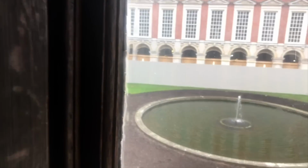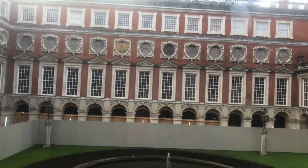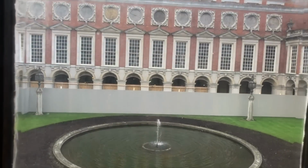Through this window here, we have a brief view of Hampton Court, around which this half of the palace was built. It's currently partially under construction, hence the wooden board around the center. The view opposite us is repeated on all four sides of the courtyard.